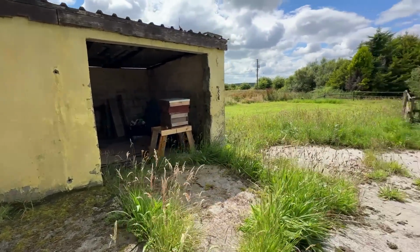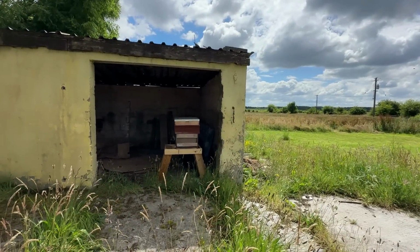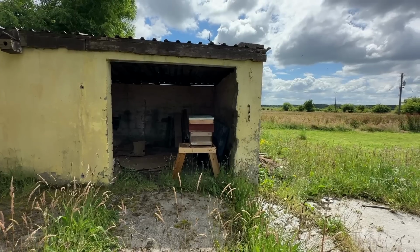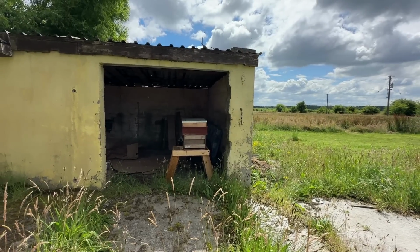Anyway, onto the bees for now. So as you can see, there's a lot of them still going in and out of that hole. Honey, I don't want you over near the bees. Good girl. They don't seem to be going... Oh, he was sniffing around that beehive.